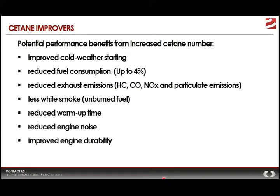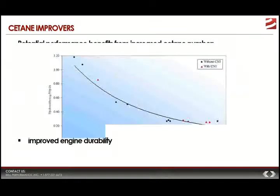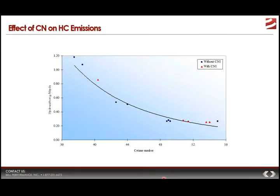The engine warms up faster. It has reduced noise, and what that means practically is that it sounds like it's running smoother, it's running quieter. And then, of course, improved engine durability. So all of those things are reasonable claims that you can make for a cetane improver. Now, how much of a benefit are those? What's the benefit level? Well, let's look at a few graphs here.